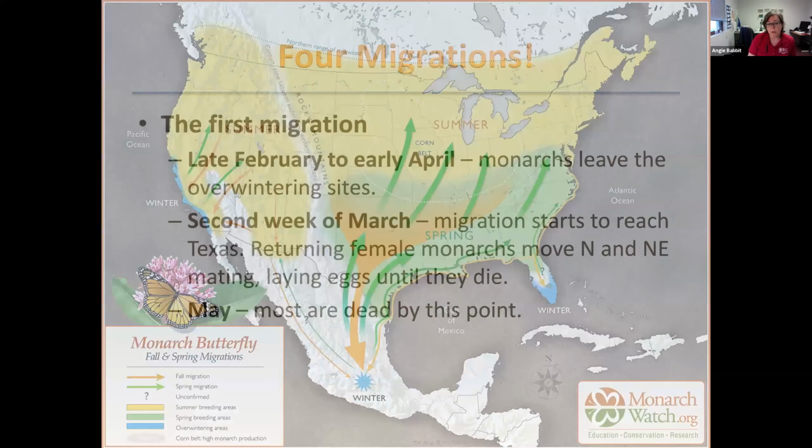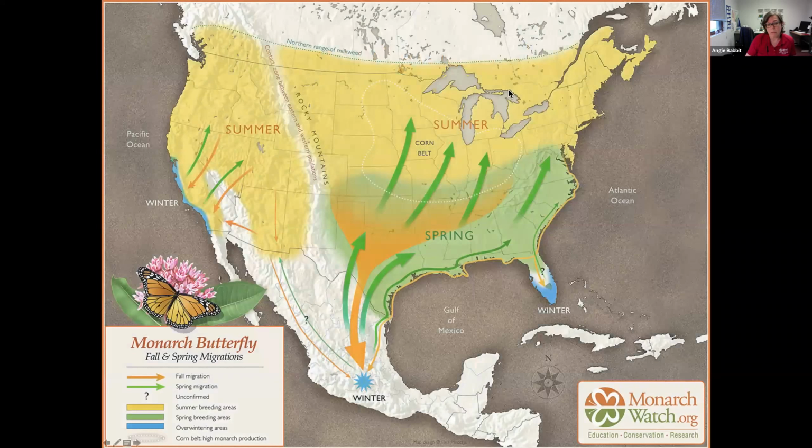And by this map, you can also see that in the springtime some of them make it up into some of the more northern areas. We sometimes get to see some of the migrants from Mexico up in Kansas, but you will not see migrants from Mexico up in these more northern latitudes unless an unusual weather event occurs, which does happen on occasion. Unfortunately, those females that are looking for milkweed will not find it that early in the spring.